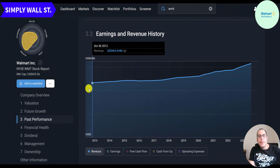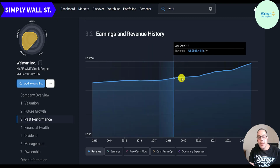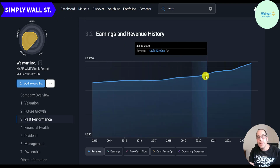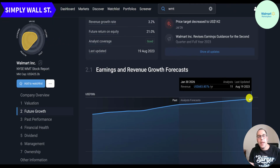Their revenue seems to increase pretty much every year, but not too much. It was $460 billion in 2012. Then it increased slightly over the next decade. With inflation, it seems to be going up a little more the past few years, over 630 billion currently. That's for the trailing 12 months. The forecast for 2026 is 680 billion.